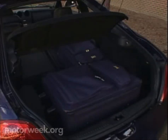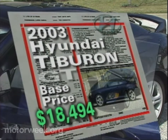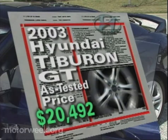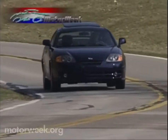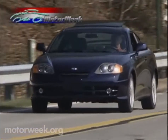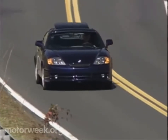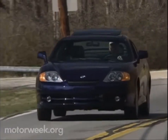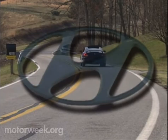Another really useful Tiburon feature is its price. The sticker starts at $16,494. GT models begin at $18,494, and our tester with the 6-speed manual and ABS brakes rang up to $20,492. Throw in Hyundai's 10-year, 100,000-mile powertrain protection and 5-year, 60,000-mile bumper-to-bumper warranty, and you've got not just a serious car, but a serious bargain. The new 2003 Hyundai Tiburon is really all the evidence we need to bolster our belief that Hyundai is indeed serious, not only about building quality cars and about building quality cars in quantity, but about building quality cars that are also serious fun.